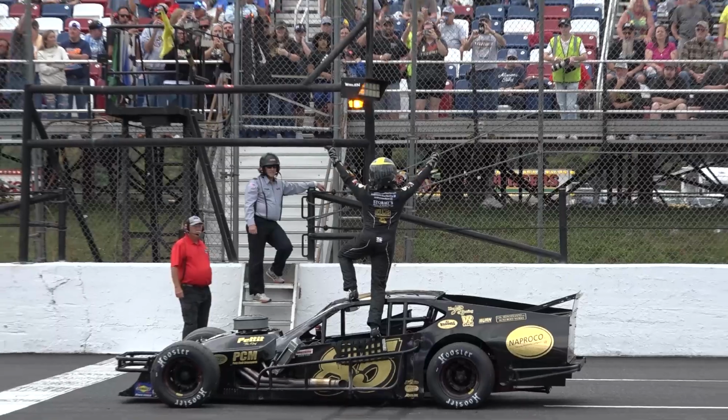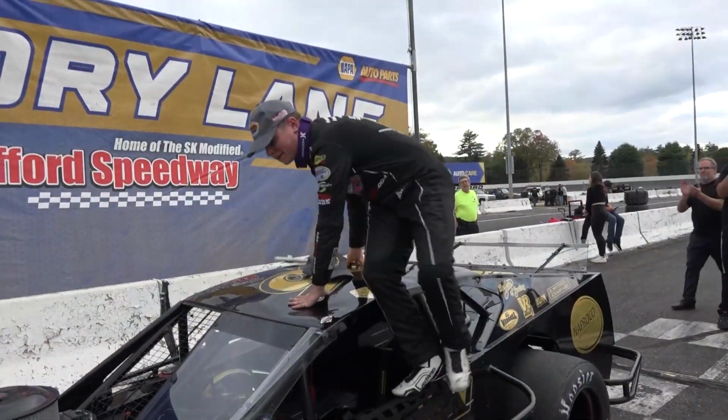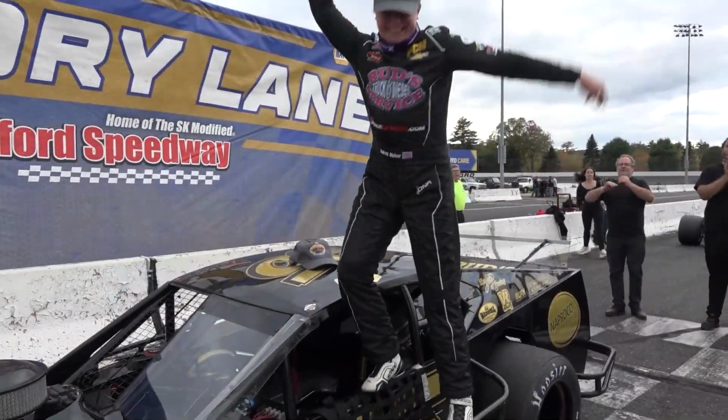Moeller gets his 2nd victory of the season. Christopher was a bit off. He wasn't even in the top 5, I think, by the checkered flag. Moeller has a 32-point lead. That's a sizable gap. If Moeller runs his race, that title is his.